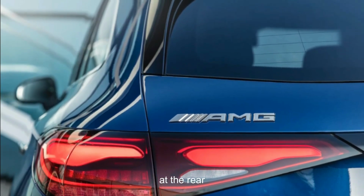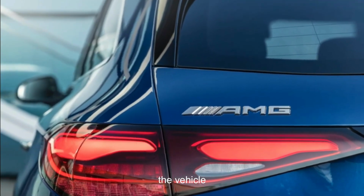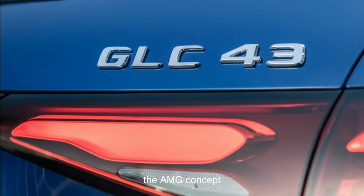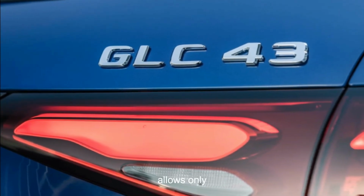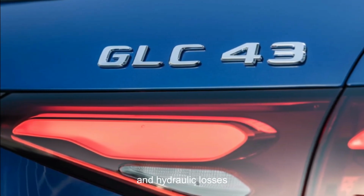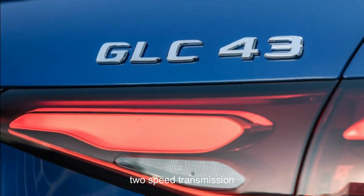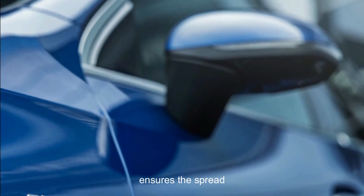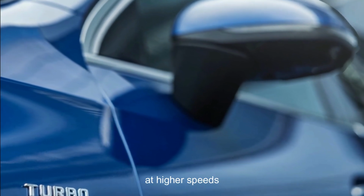The positioning at the rear axle improves the weight and axle load distribution in the vehicle. This forms the basis for the compelling handling. The AMG concept offers very high recuperation efficiency, as the system allows only minimal mechanical and hydraulic losses from the engine and transmission. The automated two-speed transmission at the rear axle with its specially calibrated gear ratio ensures the spread from high wheel torque for agile starting to safe continuous output at higher speeds.